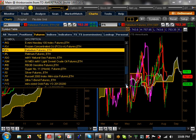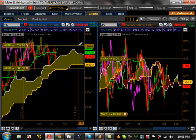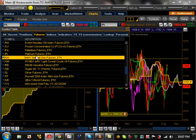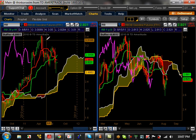Okay, platinum. If you look at platinum, really nothing going on. You could see the low levels here where I got alerts. 1825 is basically resistance level, and about 1660 is basically support level. This thing has just been going sideways for a very, very long time. Nothing really going on. Gasoline, if you look at gasoline, it was basically bullish trending.